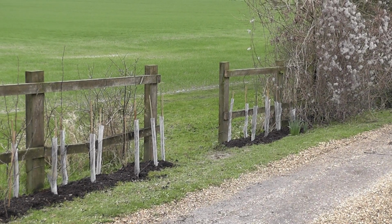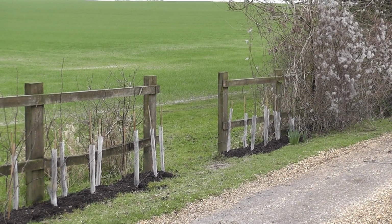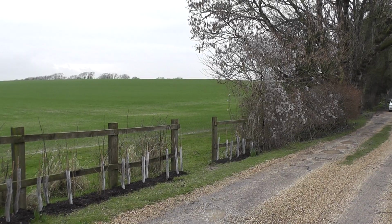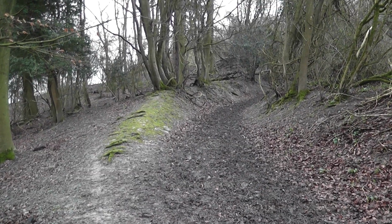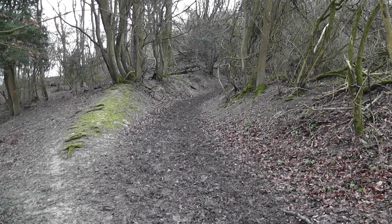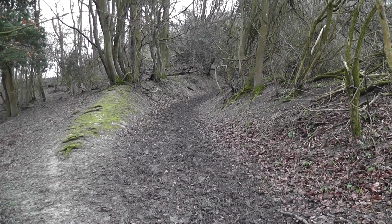The gap mentioned in point 46 of the text still exists, as seen there. Point 49 in the text, and there's a clear cutting that we take, as opposed to the path steeply on the right or the path to the left.